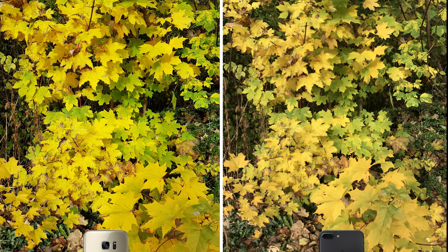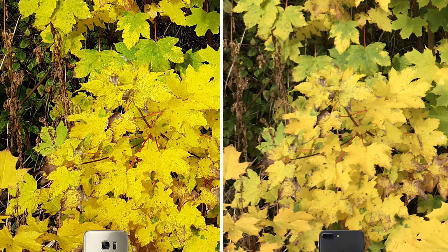Talking about larger than life, this photo shows off Samsung's prowess with bursting colours and contrast. It might be a total exaggeration on how the colours actually were, but I really like the effect here. The iPhone is much more true to life of course, but it just looks a little flat in comparison. Zooming in shows that the S7 has kept way more detail too. Check out the spots on the leaves which are almost absent in the iPhone photo. And for me, that's an easy win for the S7.